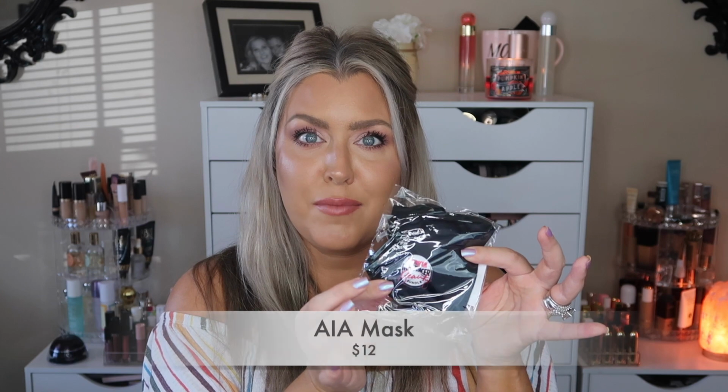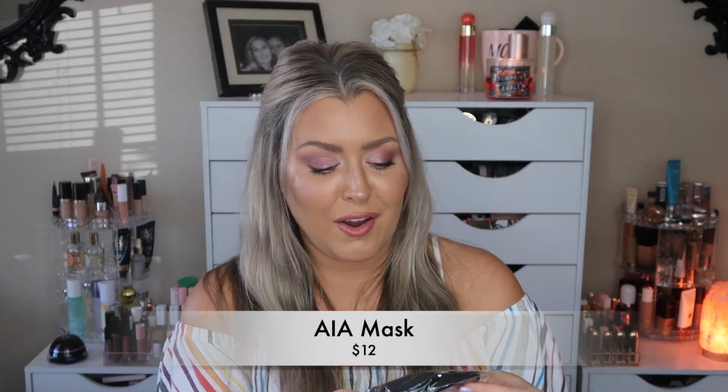Okay, this is perfect. So the first item I see in here is the American Influencer Beauty Bundle mask. I keep telling myself, just document as much as you can. We can look back in a couple years from now and be like, do you remember what we went through in 2020? I really appreciate when brands put things like this in our boxes, because at this point, we need all the masks we can get.